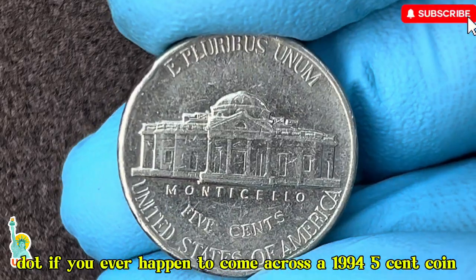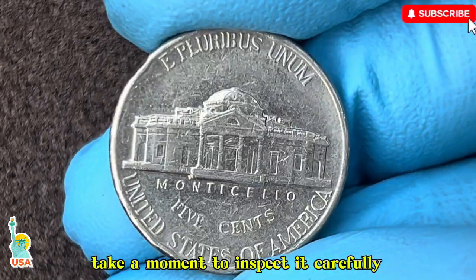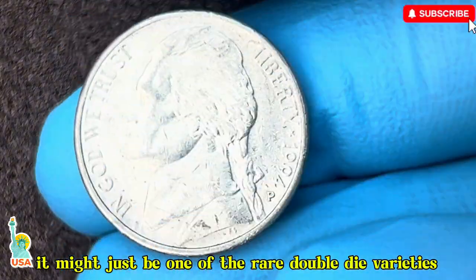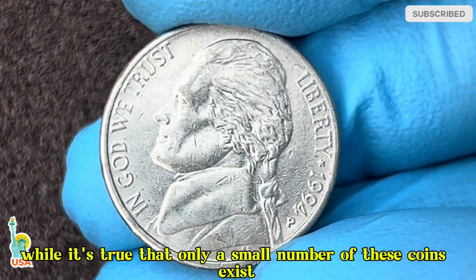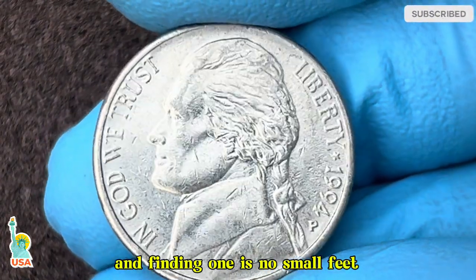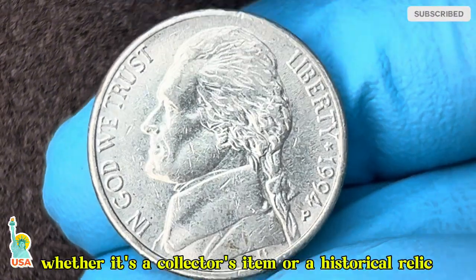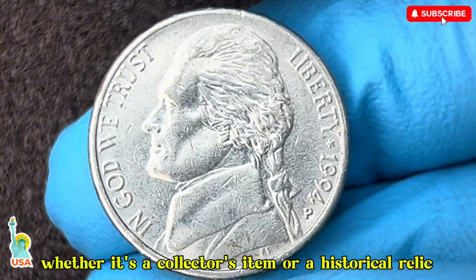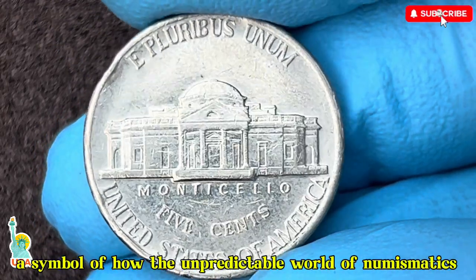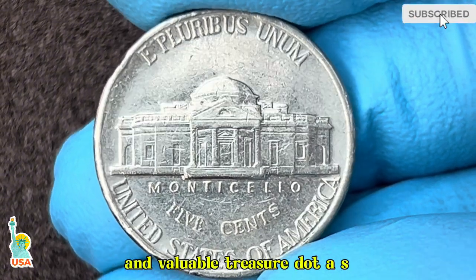If you ever happen to come across a 1994 5-cent coin, take a moment to inspect it carefully. It might just be one of the rare double-die varieties. While it's true that only a small number of these coins exist, and finding one is no small feat, you never know when your pocket change might hold a small fortune. Whether it's a collector's item or a historical relic, the 1994 nickel will forever remain a symbol of how the unpredictable world of numismatics can turn an ordinary coin into a rare and valuable treasure.